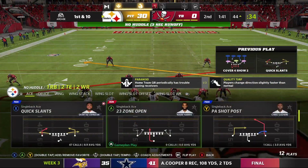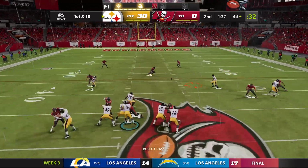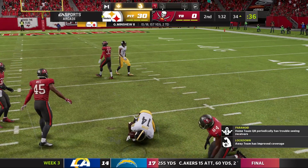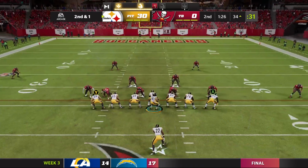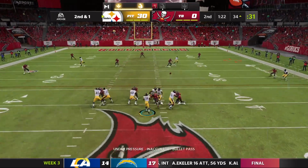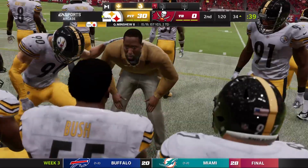And taking it across midfield and inside the 45. Over the middle, he finds Godwin, complete. Give him 9 there on the first down completion. Looking to speed things up here, going with some tempo. A 2nd down pass play there, but it's incomplete.